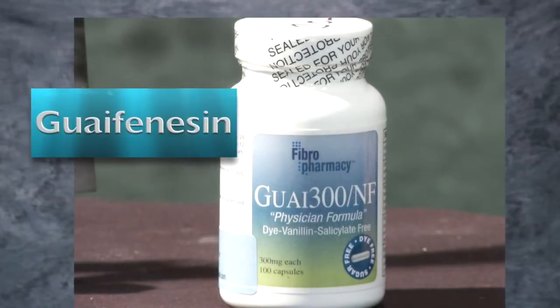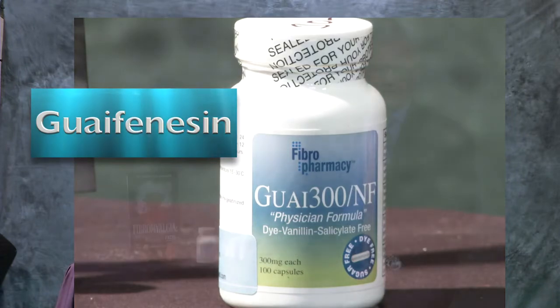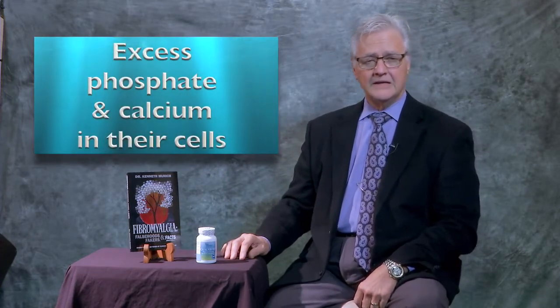After all of the pre-protocol and all the information that we've covered, you start into the second portion of the treatment for fibromyalgia patients. And that includes something called Guaifenesin. It's very, very important. Fibromyalgia patients have problems that are so wide and varied, and research has shown that they have excess amounts of phosphate and calcium in their cells. What Guaifenesin does is pull the excess phosphate and calcium out of the cells, and they evacuate it through their urinary system. Now, the problem is, how much do you take?